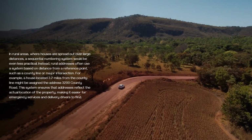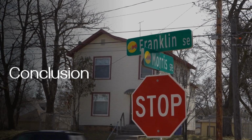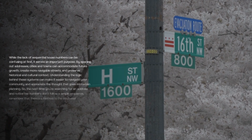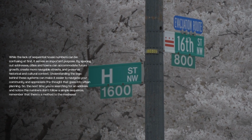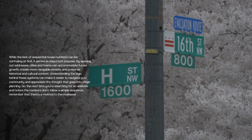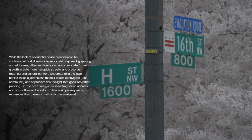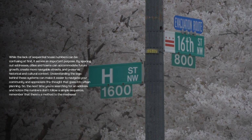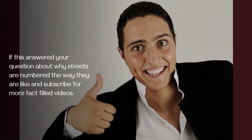While the lack of sequential house numbers can be confusing at first, it serves an important purpose. By spacing out addresses, cities and towns can accommodate future growth, create more navigable streets, and preserve historical and cultural context. Understanding the logic behind these systems can make it easier to navigate your community and appreciate the thought that goes into urban planning. So, the next time you're searching for an address and notice the numbers don't follow a simple sequence, remember that there's a method to the madness.